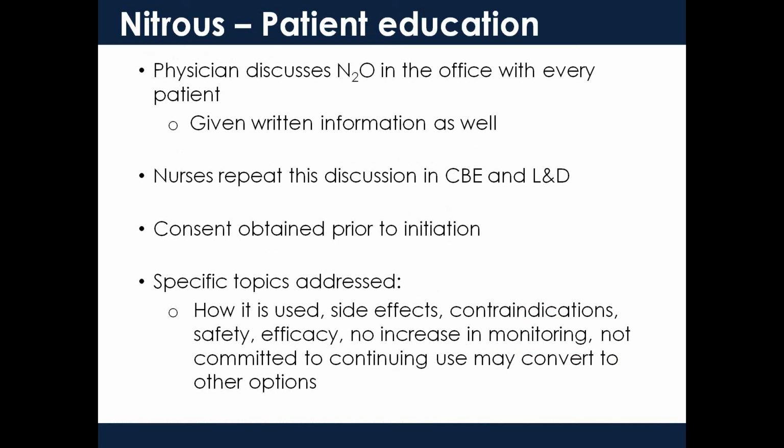The nitrous machines are locked up when they're not in the patient's room in use. But the consent really clearly outlines what our expectation is. If there is any diversion that we're suspecting, then that would be addressed, and the patient would have to choose whether the nitrous leaves the room or her partner, who could be diverting, leaves the room. So I'm happy to answer any other questions about that if we get to them at the end.